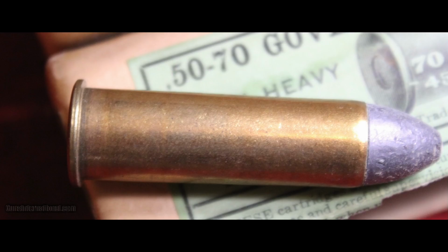First thing they did was they very quickly ditched that .58 caliber cartridge. It was simply inefficient. So they lined the barrels to .50 caliber and developed the .50-70 government caliber, which was a huge success. And even though it had quite a rainbow trajectory, a lot of buffalo were taken with it. And the gun proved itself in battle almost immediately.